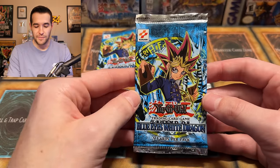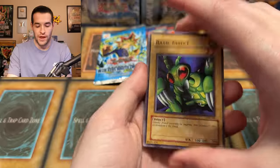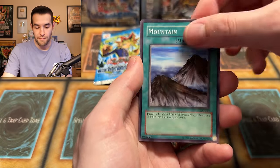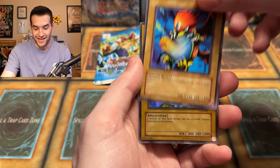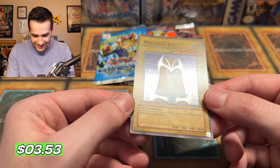Our last unlimited pack of the opening. An original unlimited Blue Eyes White Dragon pack. We have Basic Insect, original print LOB, Rain Temperatura, Book of Secret Arts, Fire Yaru, Mountain, Mystical Moon, Dark King of the Abyss, and wait, one more. Fiend Reflection number 2, and a Mystical Elf! Yes, we got a Mystical Elf!